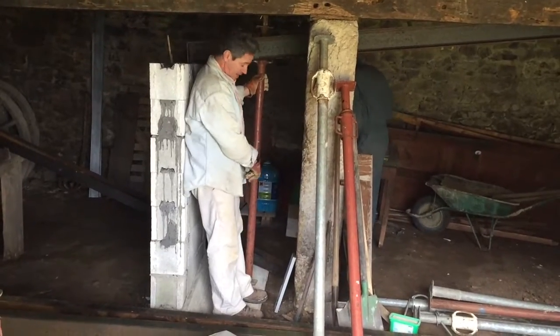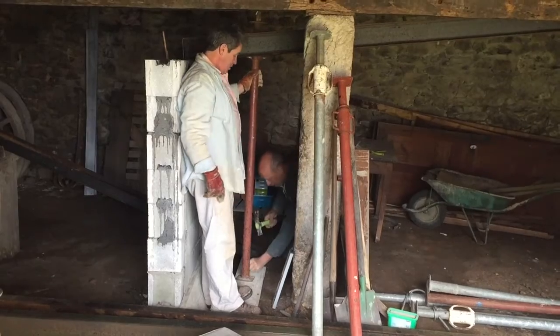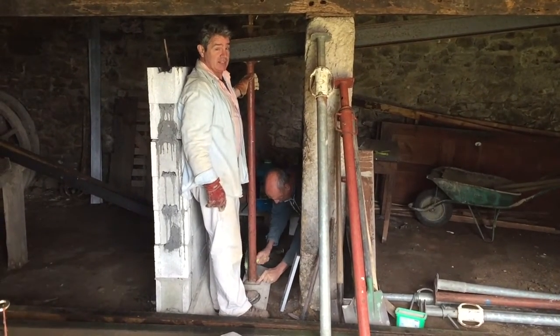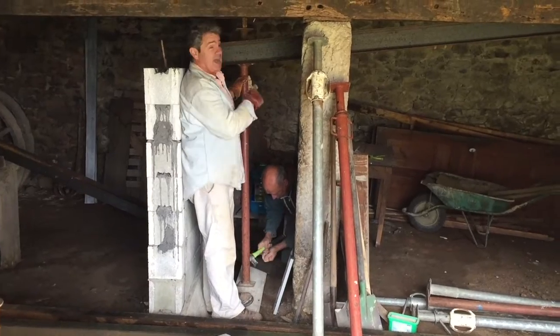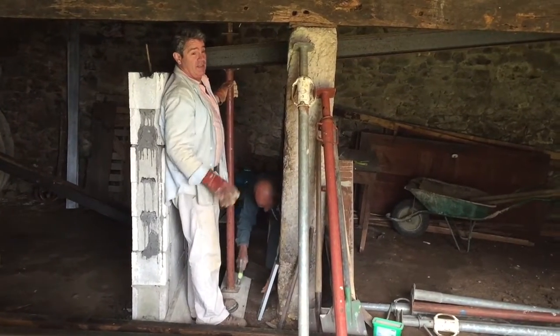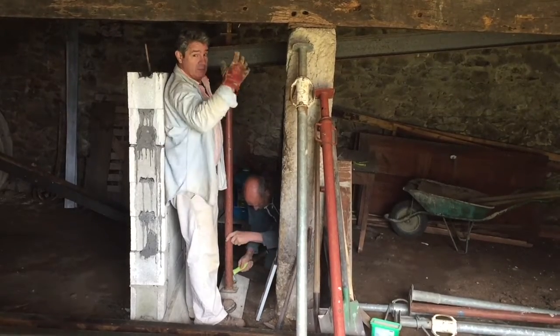Francis is going to tap a nail down here to hold this post in place. It's kind of a temporary jack. And then we're going to lift the I-beam up into our little holder here, and that will give it a temporary home while we ready the rest of it.